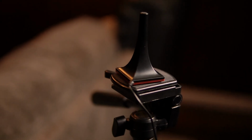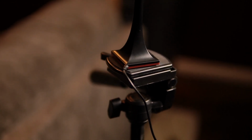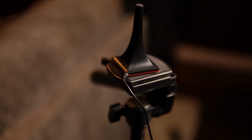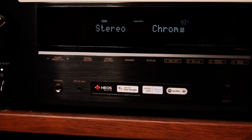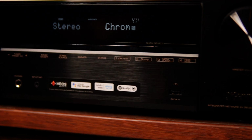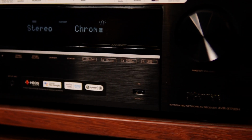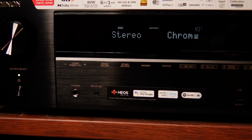And remember, there's a calibration microphone included, which we're going to use for the Audyssey MultEQ XT calibration. And of course, the setup assistant. And for those of you who want to use Amazon Alexa or Google Assistant, hey Google, hey Alexa, those are all included features in here. And of course, Spotify is a feature and also supports HEOS.